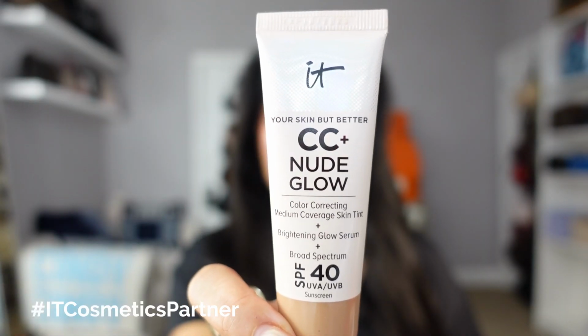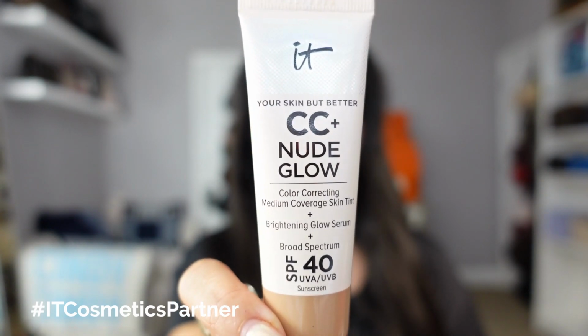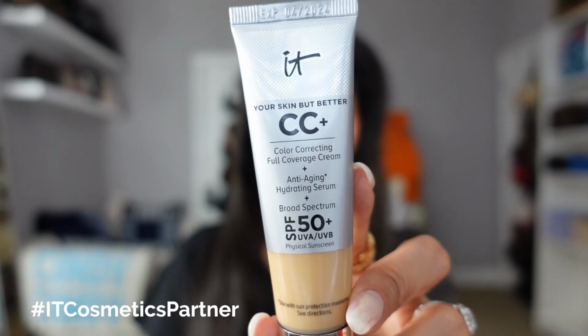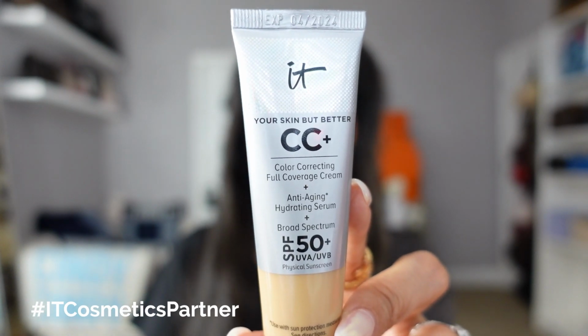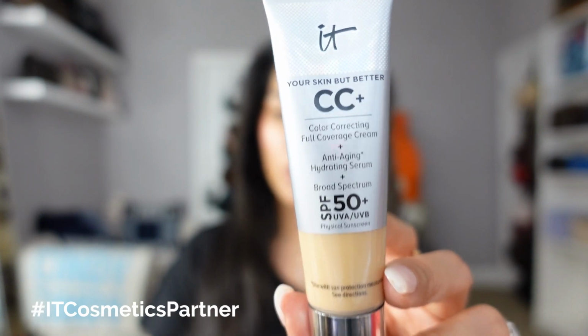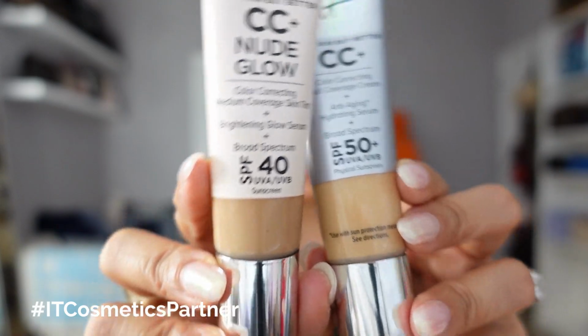During the summer, when I am a little more tan and I want more of a medium coverage foundation, I use the IT Cosmetics CC Nude Glow. This has SPF 40, and this is in the shade Natural Tan. And then during the winter, when I want a little more coverage, I like the IT Cosmetics CC Color Correcting Full Coverage Cream. This has SPF 50, and I go a shade lighter with the medium tan. These are the two together. And then when I'm kind of in between shades, I like to mix them.